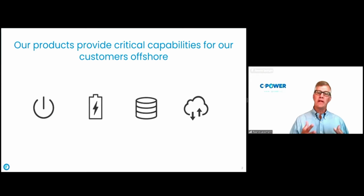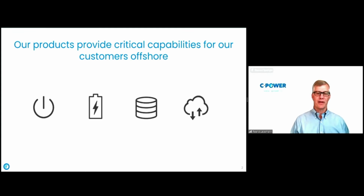At C-Power, we deliver products that provide power, energy storage, and real-time data and communications for offshore energy, defense, security, aquaculture, and research markets. In a way, you can think of our systems as the combination of an EV charging station, a data server, and a cell tower, all in one package, but out in the ocean. So why is this important?